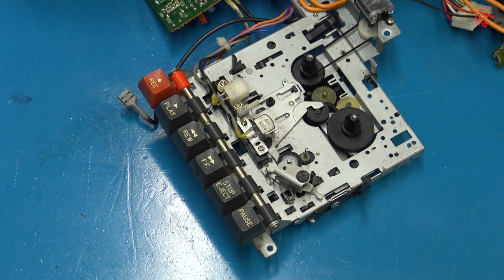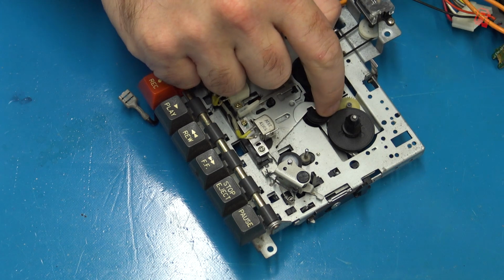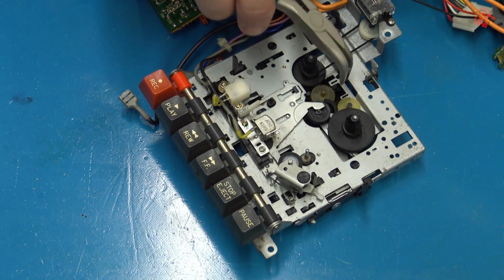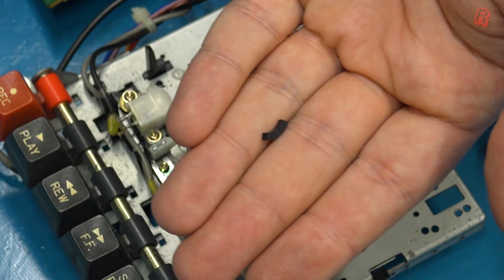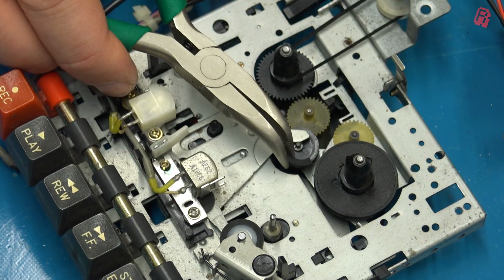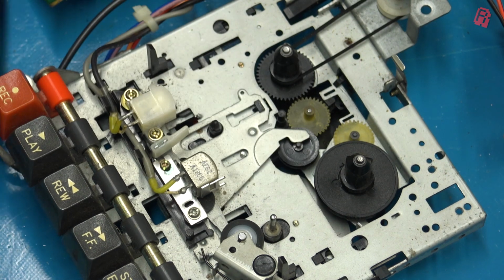The chunk of rubber which is floating about here is part of a tyre which should be on the wheel next to it, and it's completely perished. So we'll pick that out. There it is, no use to us in that state. And the purpose of this tyre is to make contact with the larger wheel next to it, which turns the cassette tape, causing the tape to spool.